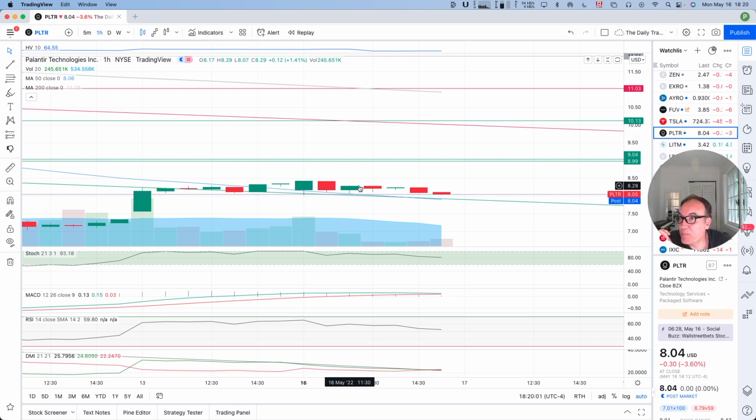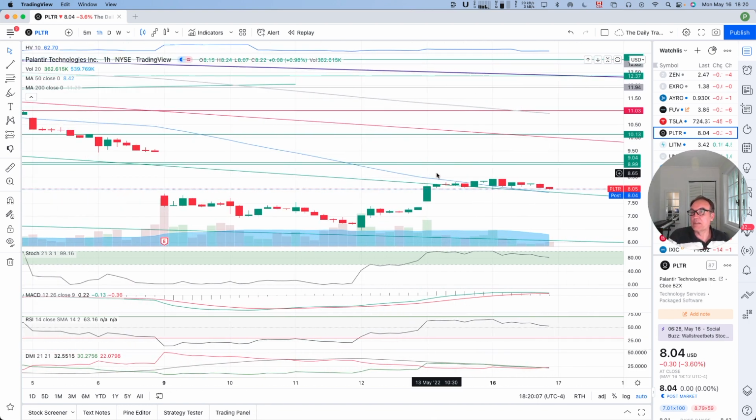And then we went pretty much sideways, and now we see the price coming down again. So we see the weakening right here. Stochastic is still above 60, so maybe this is temporary. Not all is lost, but I would be a bit concerned right here.